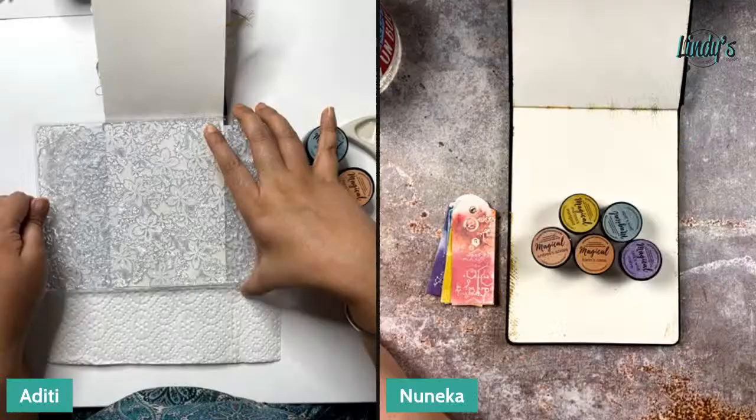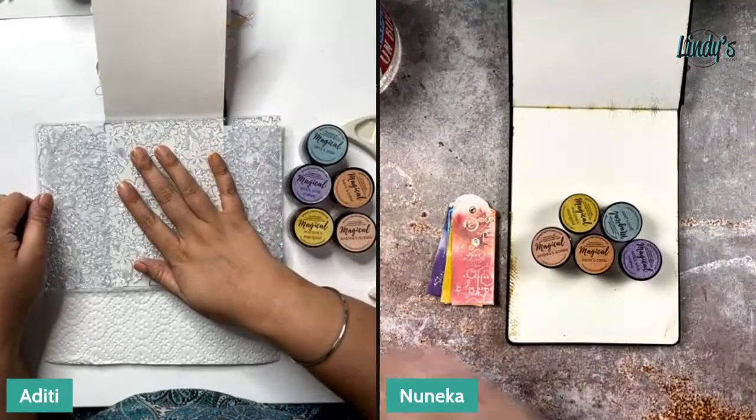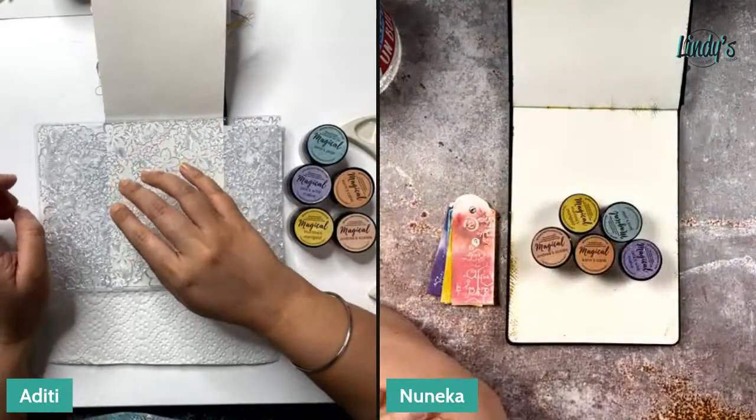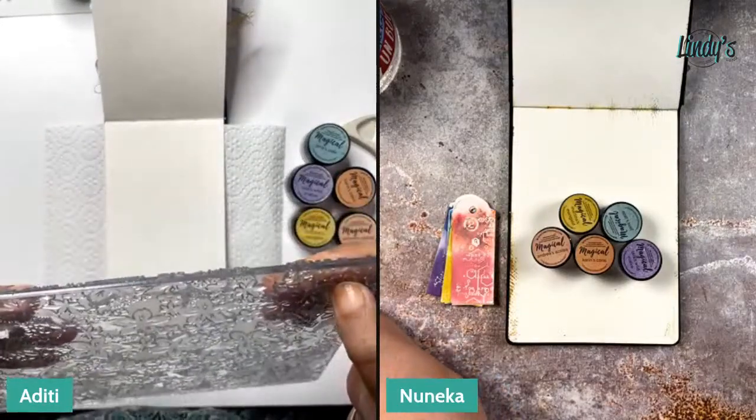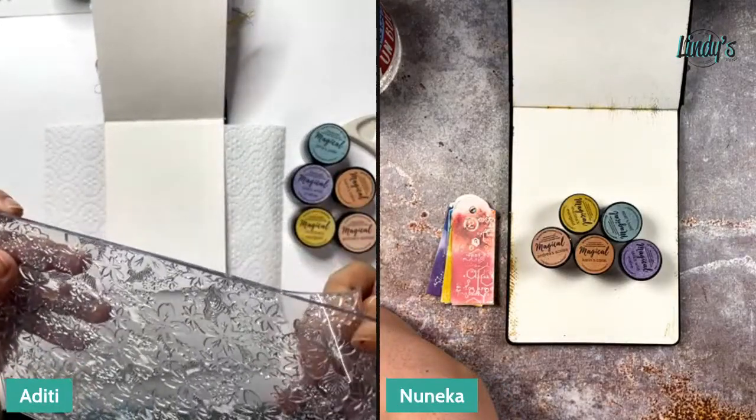So, I hope it's clear. I'm gonna hide this. Yes. Aditi already started. Oh my god. I didn't start. I was just mounting it and getting ready to begin.